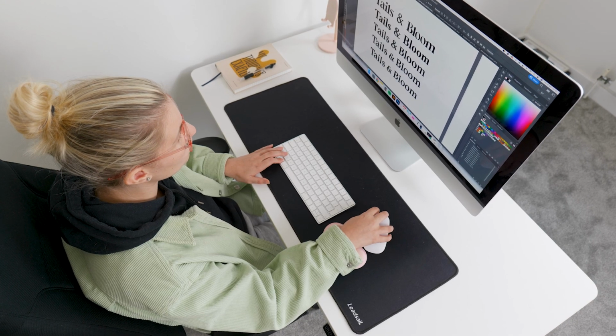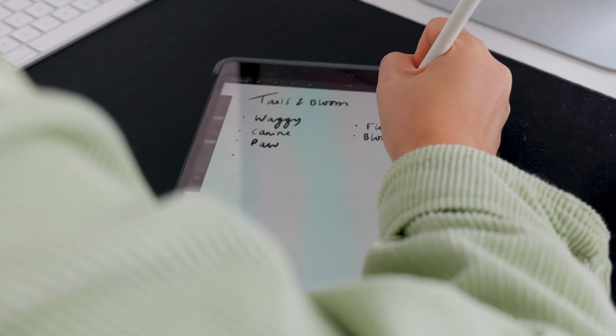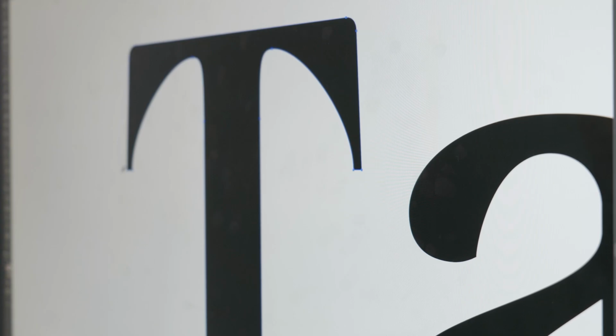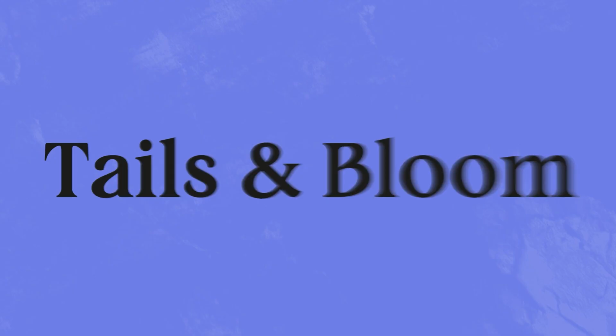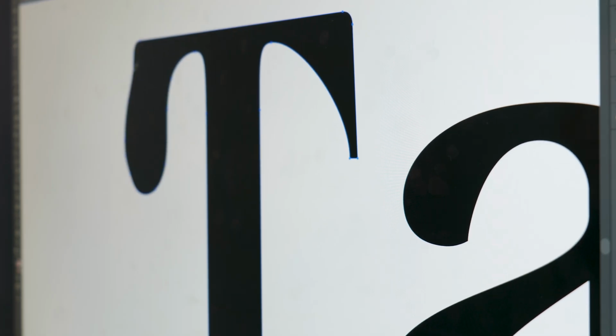So after deciding on a font, I got to work on the design of the logo type. And when designing, there are 3 things I always do. First, I list out a bunch of words related to the business's product or service, which helps create strategic design decisions. In this case, it was words like waggy tails, paw prints, etc., as it's a business that sells pet accessories. Next, I identify individual letters that would work well when customized. For this, the T has potential. The 2 serifs could be manipulated into dog ears.